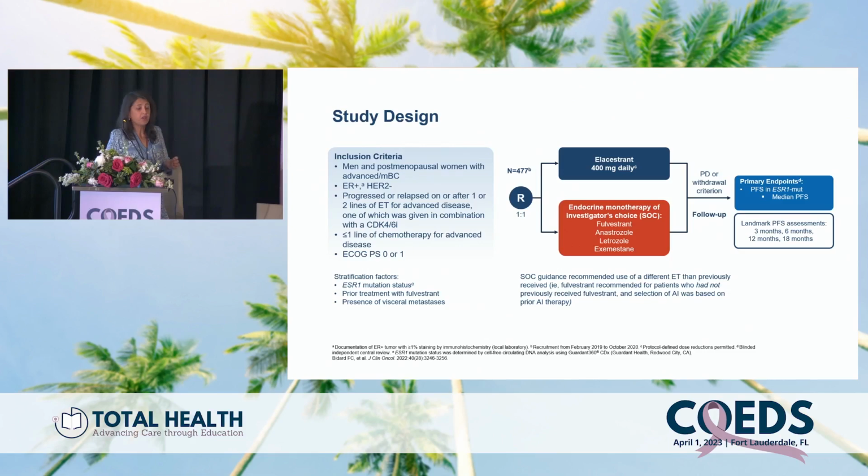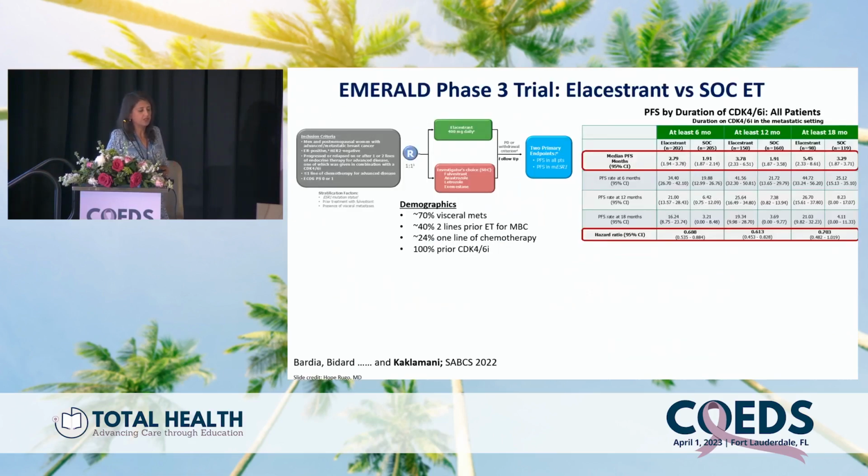Notice that the primary endpoint was PFS in the ESR1 mutated patients. So this study was really powered to look at the benefit of this agent in the ESR1 mutated patients, which is different than some of the negative trials that I showed you in that table before, where the intent to treat population was the primary endpoint. And I think when you look at those studies and look at the ESR1 mutated patients, you see some trends of signals of benefit in those trials that were ultimately reported as negative, and this highlights the importance of powering a study to look at the population that you're most interested in.